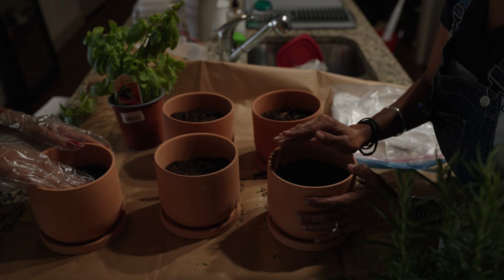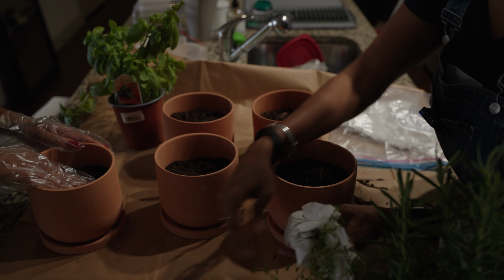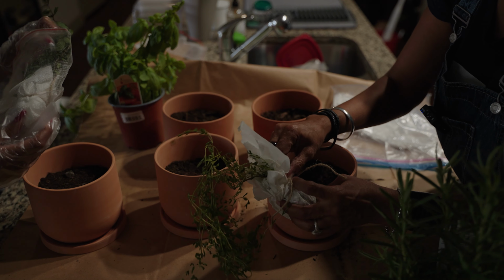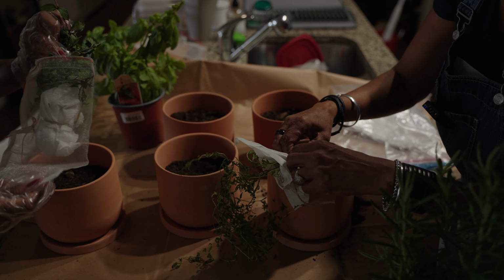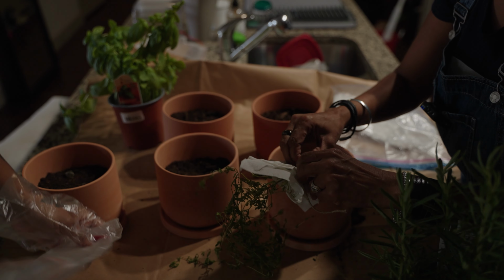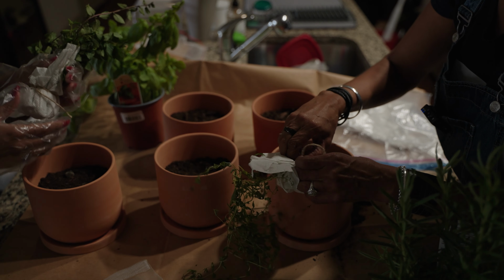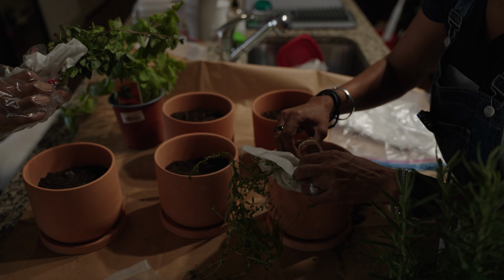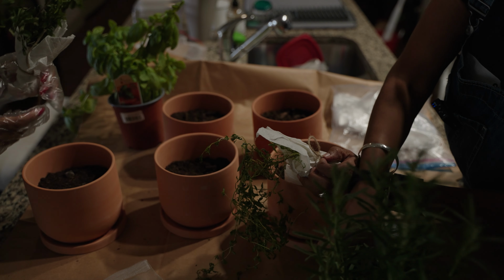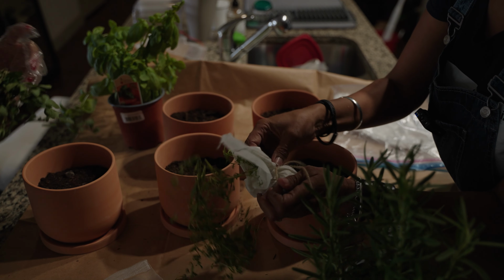Let's go ahead and plant the ones I took from my garden. Now the tarragon and the peppermint, I took these out of my garden. So these are actually second generation plants. What that means is that I've grown these, like I split them from when I bought them, and then I split them, and now what I'm doing is splitting them with you.